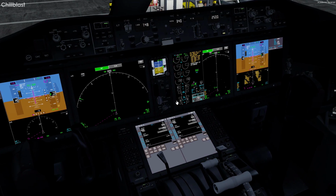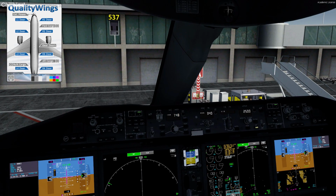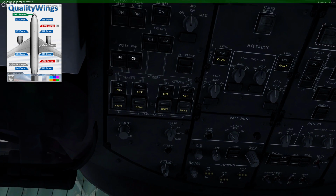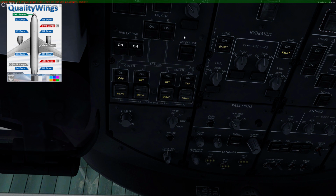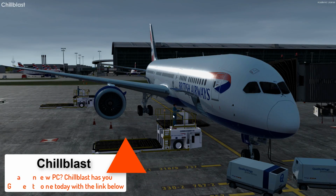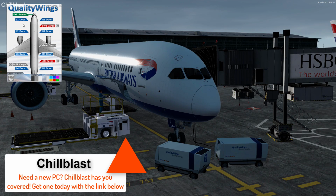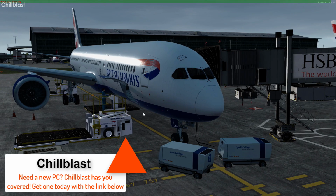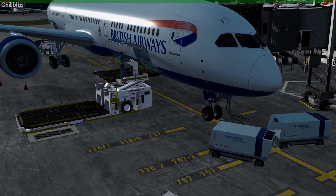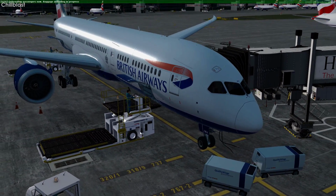Anyway. Let's get external power connected up. Forward and aft doors. Okay, we're finished in the hold and clear of the aircraft. There we go. APU off. Hydraulics off. Fuel pumps off. And that is all good. Okay. Well, sorry about that little shambles there. And clear of the aircraft.